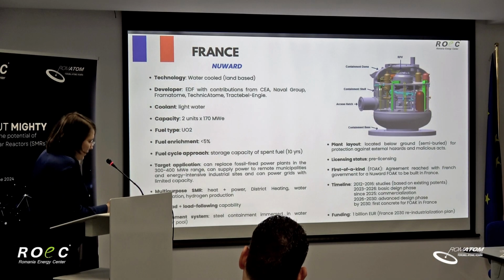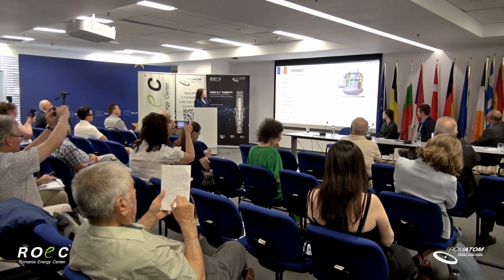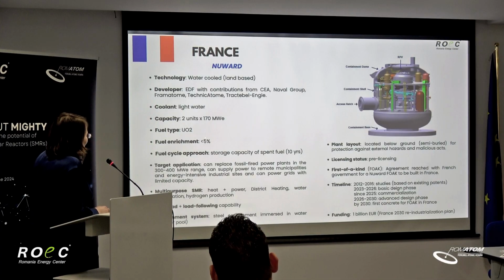This slide is just, I wanted to present you a little bit about the French SMR, Nuward, it's called. Again, water-cooled, land-based, right? So generation 3+. These are the developers, coolant, light water, 2 units, 170 megawatts electric. So the entire thing would be 340. They use uranium oxide fuel, enrichment again less than 5%.